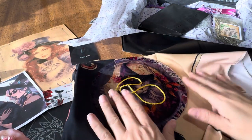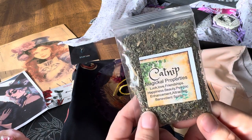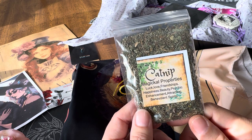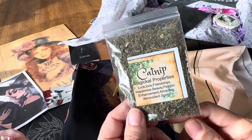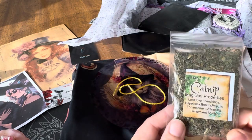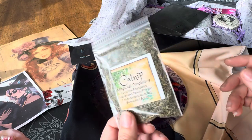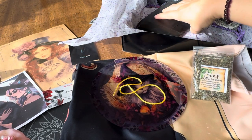On top. Then we have some catnip. Magical properties: luck, love, friendship, happiness, beauty, psychic, enchantment, attracting benevolent spirits. I can never say that. It's malevolent and benevolent, whatever. You know what I'm trying to say, that word right there. Funny, my catnip just started growing in the winter. It didn't grow all summer long, and then in the winter it was just like, here I am.